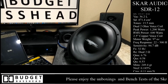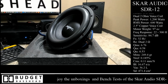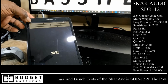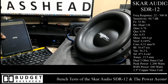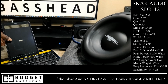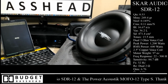Surround is kind of giving on the Skar right now, and I think that has a lot to do with how soft the suspension is on this. And as you guys can see, I actually just adjusted the gain, which is what I forgot to do during the first portion of the test. So just take that in consideration when you guys are doing your voting. And that one's on me, guys.